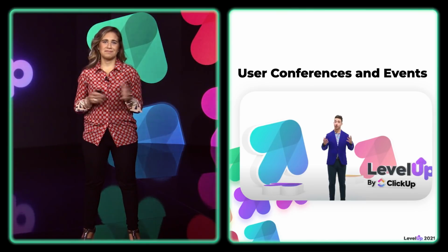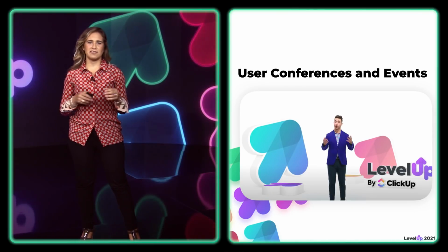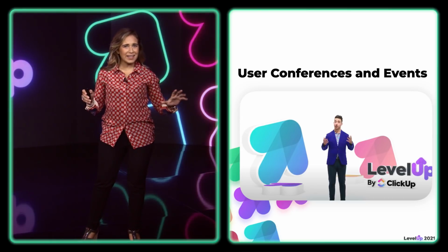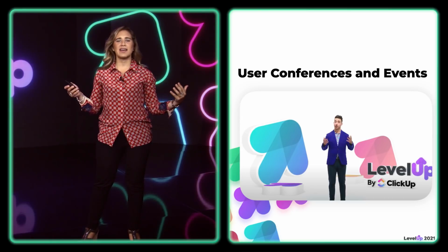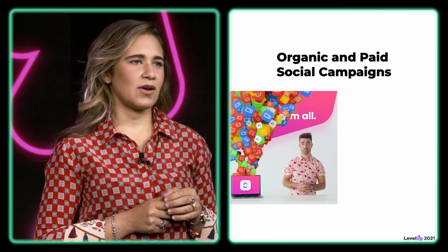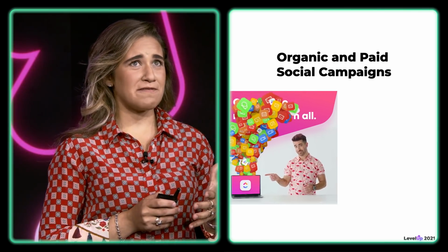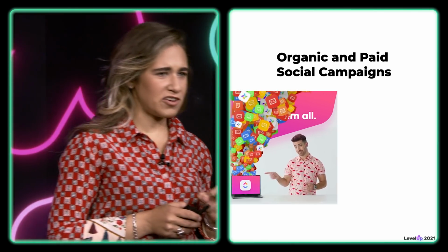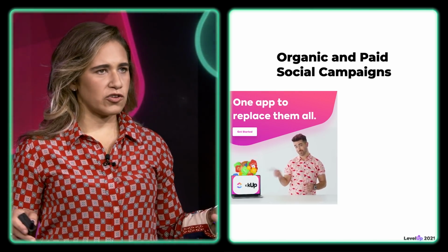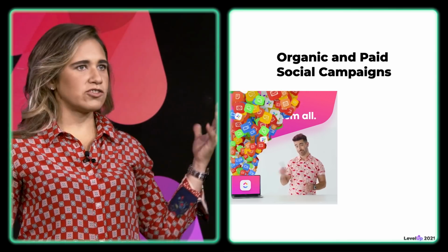Events. Yes, even LevelUp was done all in-house. From our branding, our mapping, our ideating, to scheduling and programming the day, we used ClickUp as our mission control center. Organic and paid social campaigns. So, this is a very fast-moving part of our organization and a part of our team. We create all of our social campaigns in-house, and our social calendar is core. It's our Bible to planning our output.